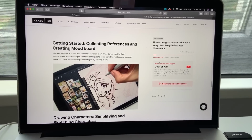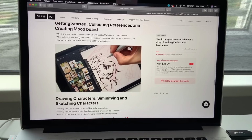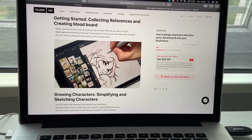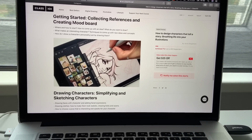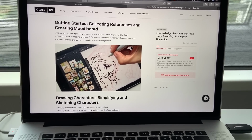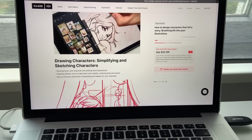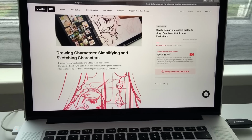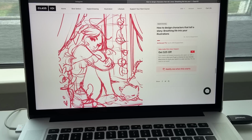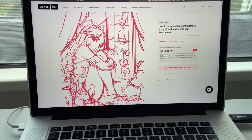So I took all the questions that I got from you, and I'm going to answer every single one with demonstrations and step-by-steps. I'm going to start by showing how I collect references and some keywords that I use, and how to make a reference board for your character or your illustration, and some things you can add or think of. And I'm also going to show you how I use them. And then I'm also going to go into depth on sketching, and how I stylize anatomy, since a lot of people have asked me how I do that.